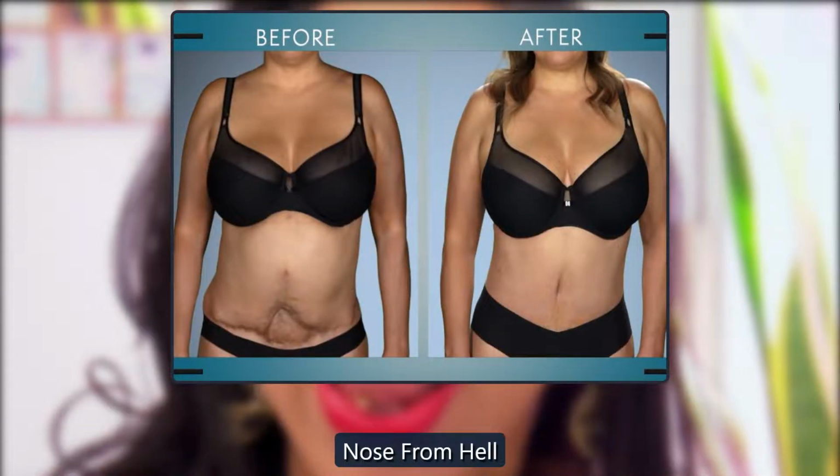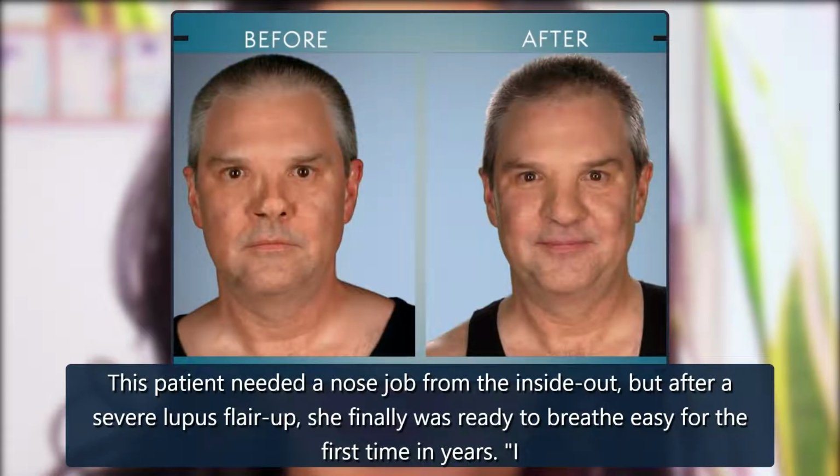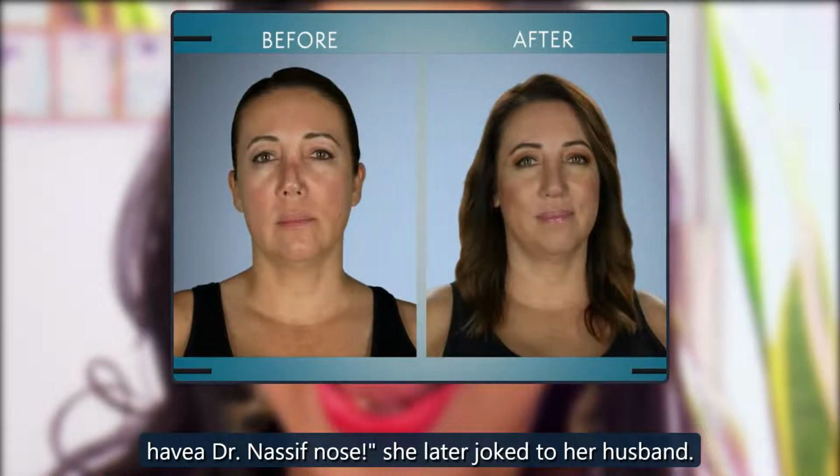Nose from hell. This patient needed a nose job from the inside out, but after a severe lupus flare-up, she finally was ready to breathe easy for the first time in years. "Havia Dr. Nassif knows," she later joked to her husband.